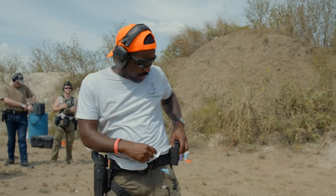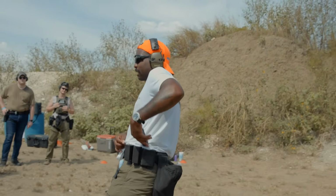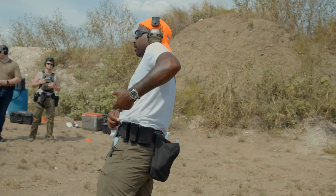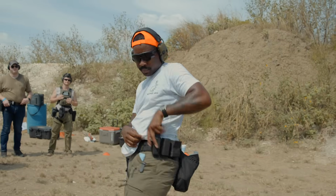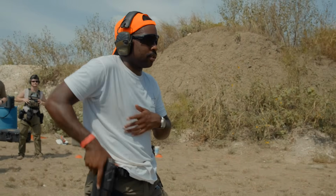This time, I only have this magazine, so I'm going to use it. Like I said, typically I'd be going from the back to the front, but I just have this one, all right? On the threat. Threat.